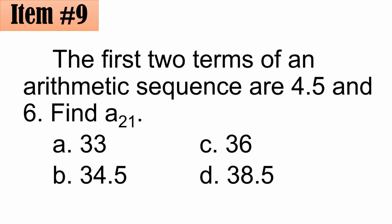Number 9. The first two terms of an arithmetic sequence are 4.5 and 6. Find A sub 21. Is it 33, 34.5, 36, or 38.5? Kung inyo pong mapapansin, hindi niya sinabi kung sino yung first term, sino yung second term. Basta in problems like this, it's understood that the first number mentioned is the first term. So the first term is 4.5, and the second term po natin ay 6.